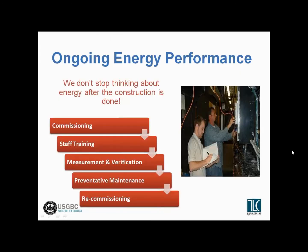But when commissioning is done and the building's occupied, like I said, we are not done thinking about energy performance. Measurement verification is really one of the most important things we can do. Again, measuring where we're using energy and how much energy we're using there so that we can target energy conservation measures. It's really just a matter of actually going back and looking at energy performance on a regular basis.